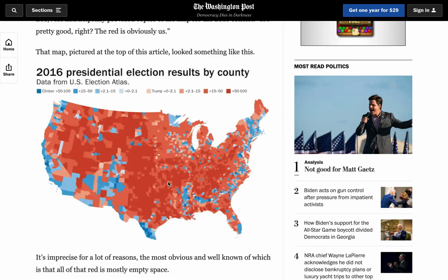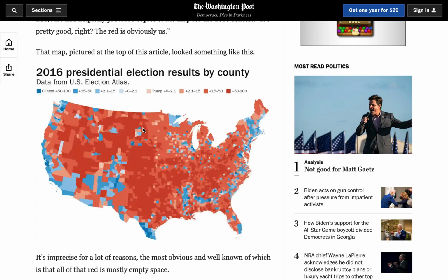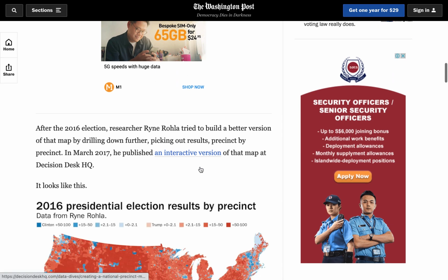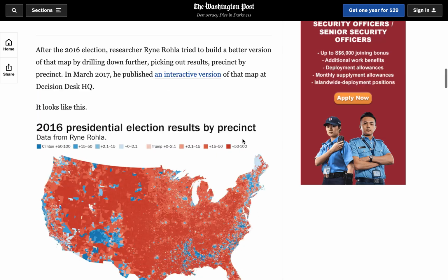Look at this. This is a county map. This is a county map we have here, right? It looks like the Republicans are winning. Donald Trump put out that map in the White House when he was president, but it's not accurate.